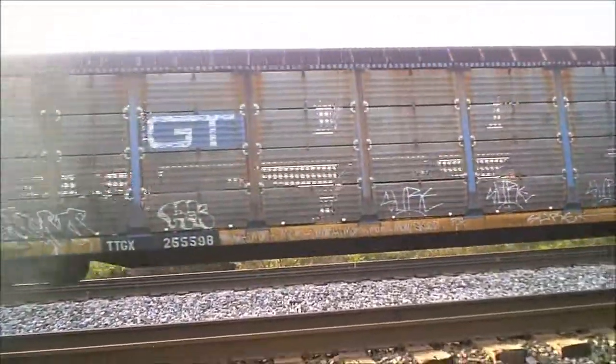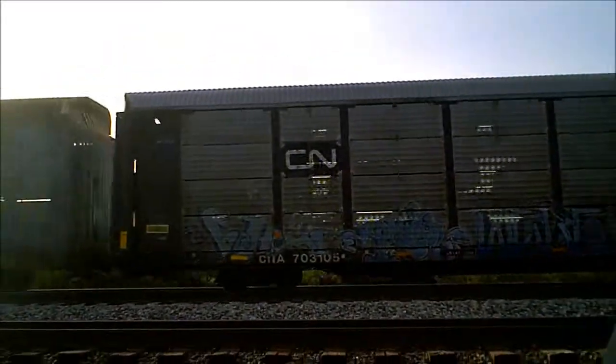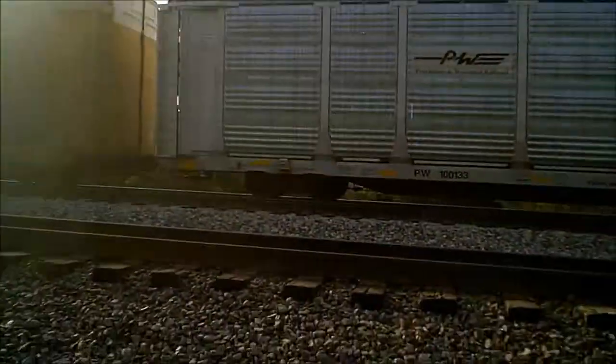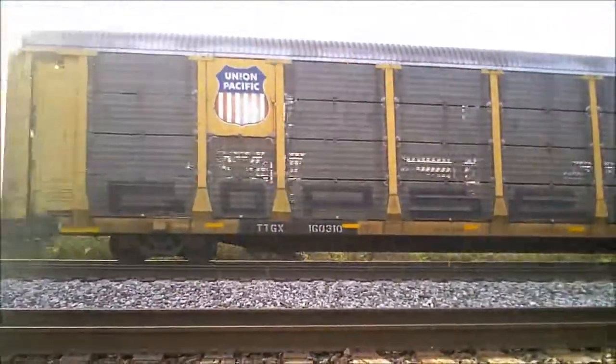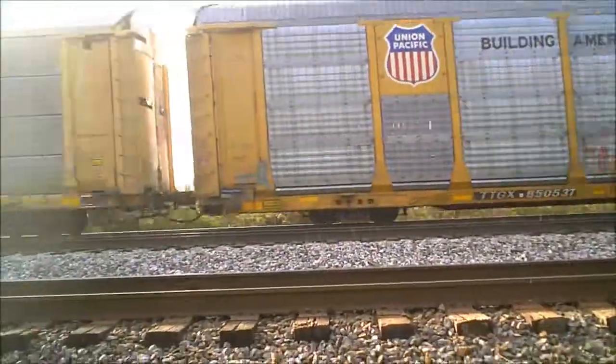Stay clear, guys. I guess they could take this all the way down into the yard. There's the end. Where's the end? Now that was a Honda, it looked like. Yeah, there's a Honda. Full train of foreign cars.